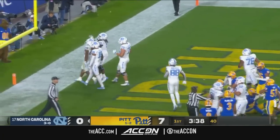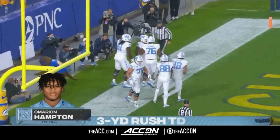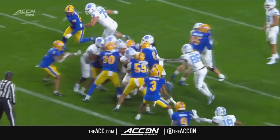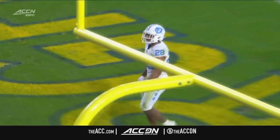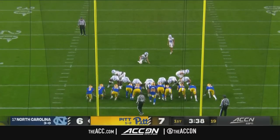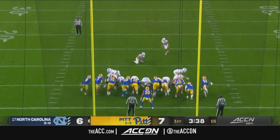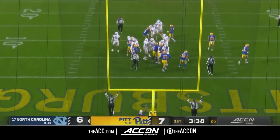Second effort of Omarion Hampton puts the Tar Heels in the end zone on their opening drive tonight. Yeah, they respond exactly right. A little bit of misdirection in the backfield. That's what I mean about that cut. He's able to kind of work his way back, and McIntyre gets the touchdown, and for Omarion Hampton, it is his 7th rushing score of the year. Noah Burnett's point is good.